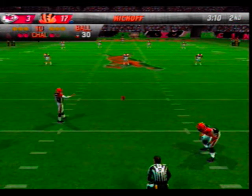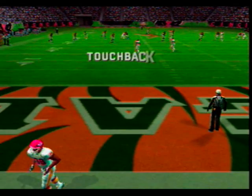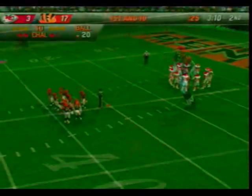Cincinnati is lined up for the kickoff. Alford back to return. He got all of it, and it sails out of the end zone. If they want to make this a game, they have to buckle down, avoid mistakes, and work hard to dig themselves out of this hole.